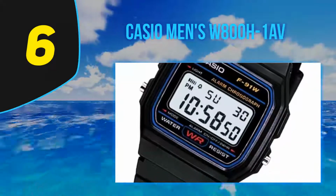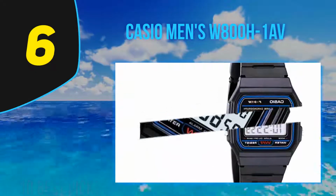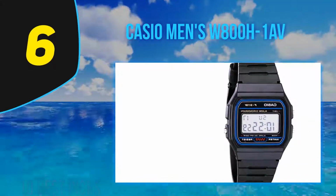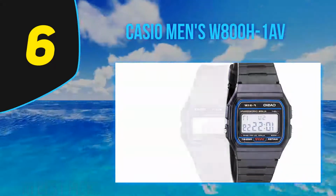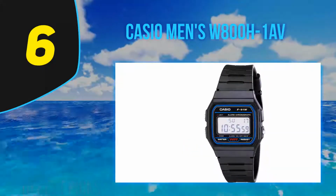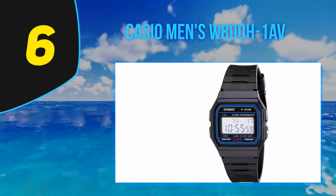It's fairly durable, however, don't expect it to last you a long time. If you get a few years out of it then it's paid for itself. And even if it does break it's inexpensive enough that replacing it shouldn't be a big deal. Keep in mind that the glass does scratch kind of easily.